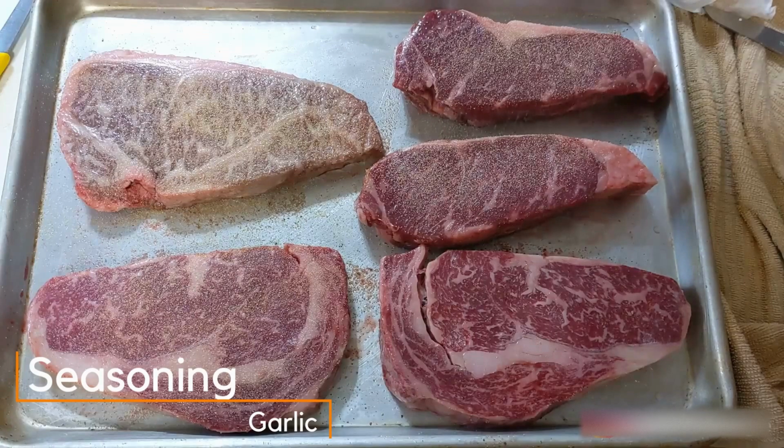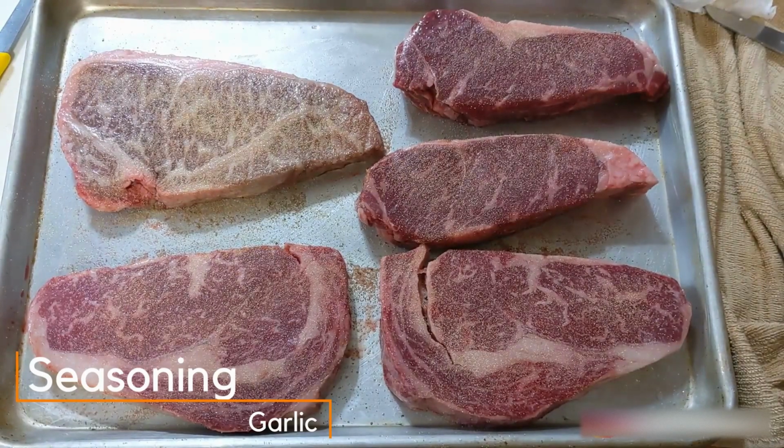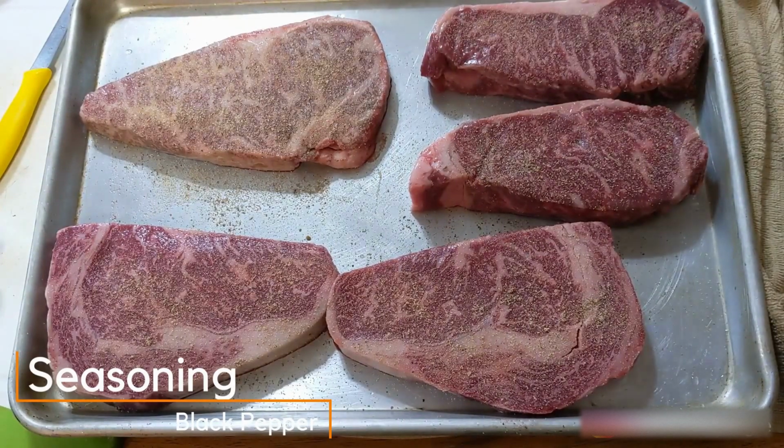So we're gonna season these steaks with just some garlic and just a light coating. I want to taste the flavor of the steaks and not of the seasoning. Next, we're just gonna add a little black pepper, and we're not gonna add any salt for now.